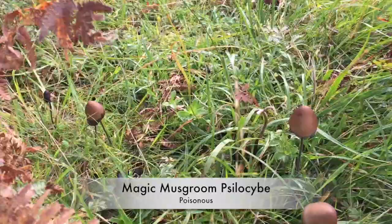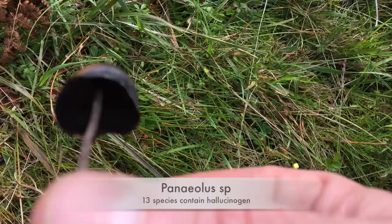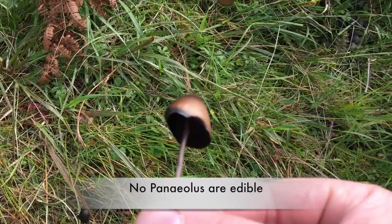These are the magic mushrooms, I think. This one's about 2-3 inches. Kind of cool shape, as you can see. Brown, slightly mottled, black edges, almost like it's been scorched. As you can see, the gills, they're black as well. Not edible, not unless you want to go back to the 60s.